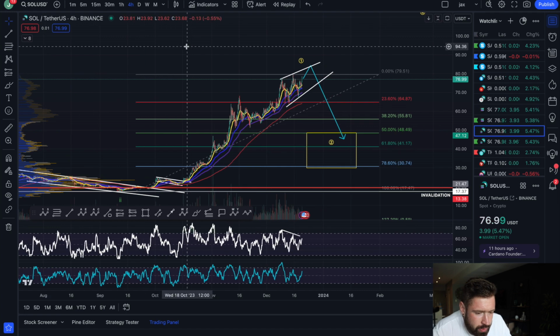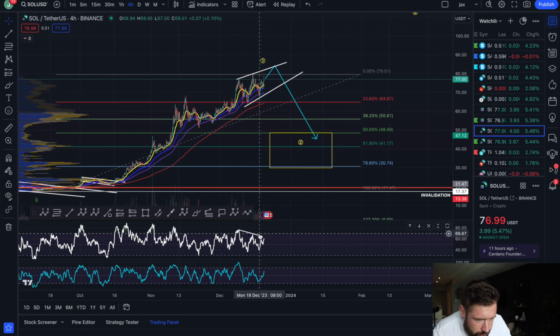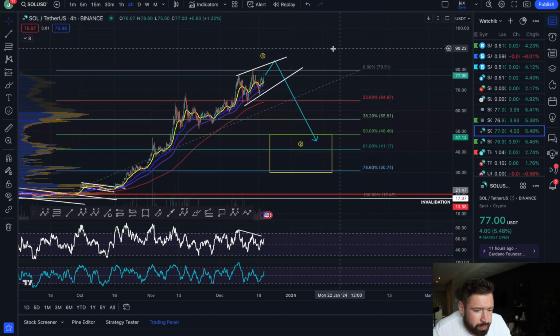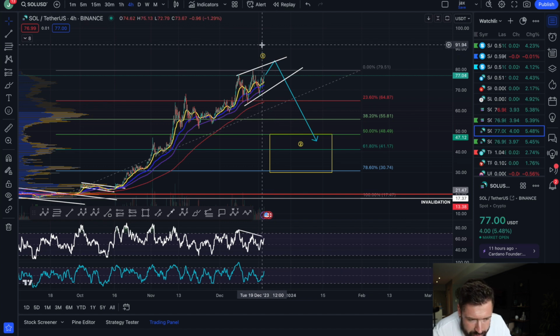All right, so I think Sol is going to put in a higher high. We may continue to print the bearish divergence on the 4-hour, as well, I believe, on the daily. But it looks like Sol is going to create a higher high, especially if BTC sees a bounce, which I think is probable. Of course, anything can happen.